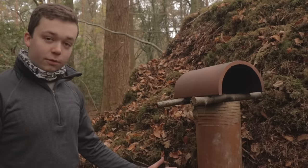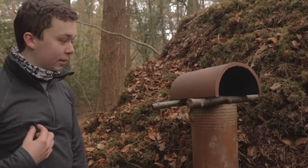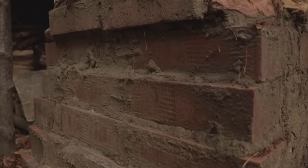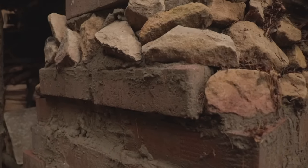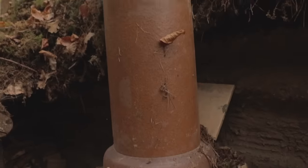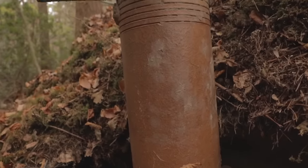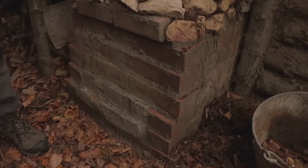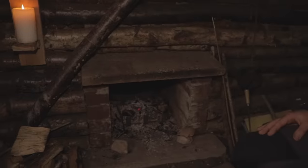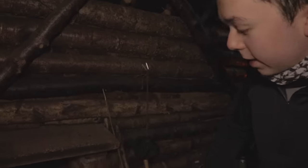This is the outside of the chimney. We'll have a look inside in a minute and see the fire lit. But these are all reused building materials. So nothing's been bought new, it's all repurposed, unwanted materials. And it's been made with the same clay that we used to chink the walls, which we again got from the local stream. This is version 3 of the fireplace.